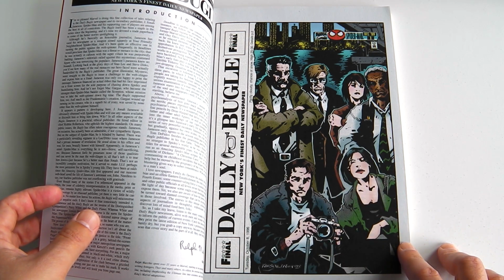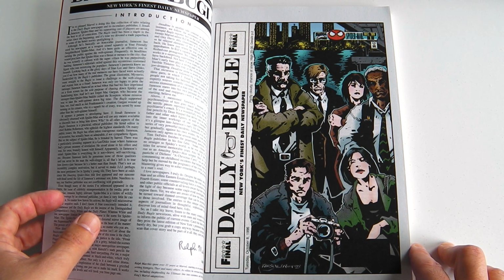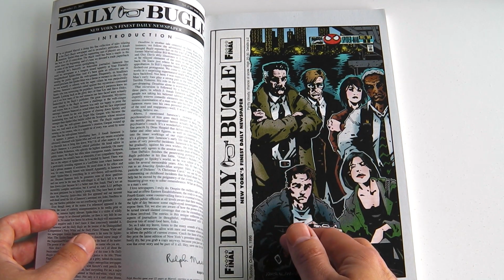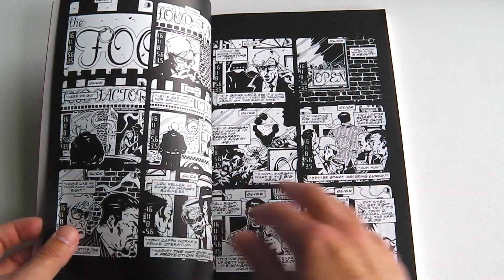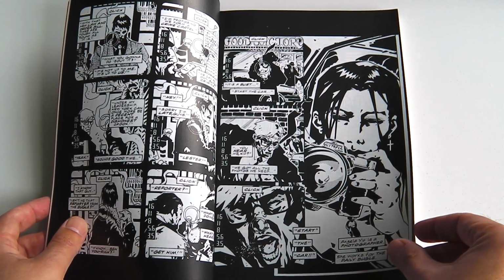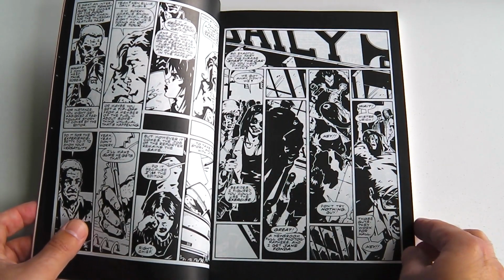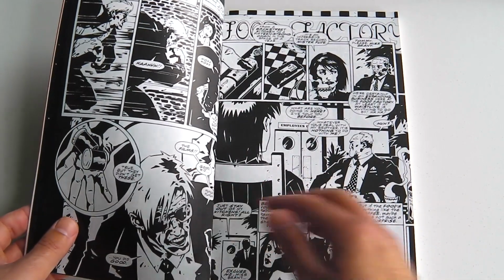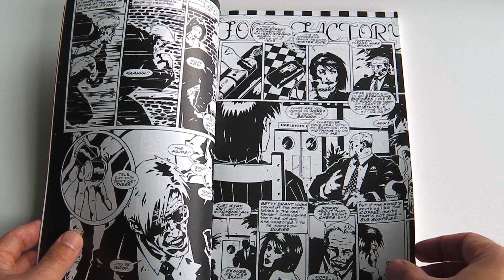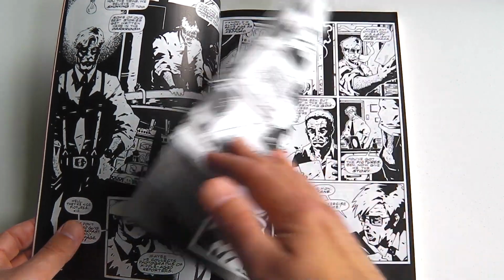And then I saw Chris had this trade for sale, and I thought I need to read the rest as well. And look at this introduction page. It's great. It looks like a newspaper page, and I'm fascinated by Spider-Man's world and also by the characters that live within that world and the supporting cast. So I'm fond of the Daily Bugle staff, and I'm curious about the adventures they experience in the Marvel universe. And I love this black and white art. It looks fantastic. It's great because most newspapers were in black and white back in the day as well.